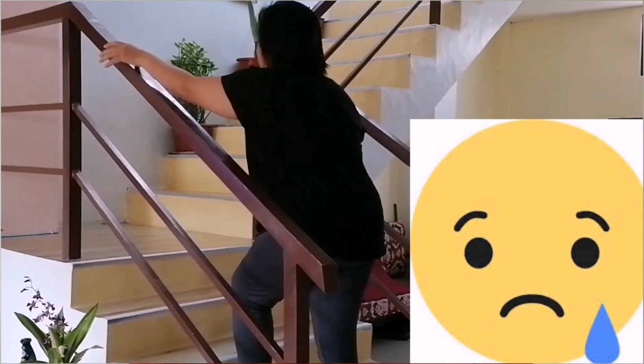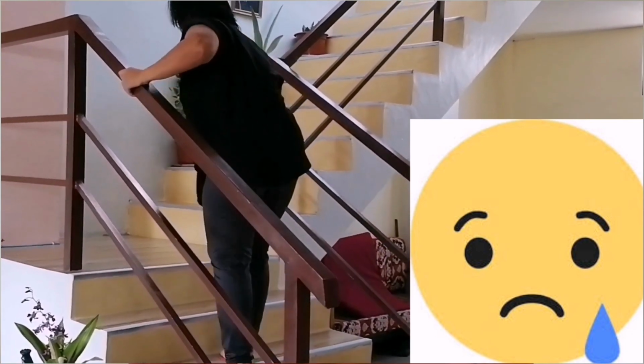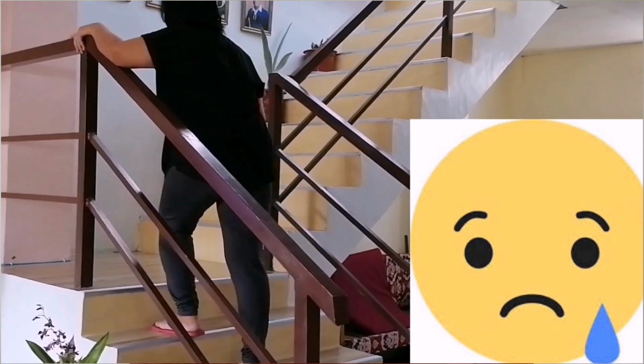It was difficult for me to stand up even for a short time, and it was a struggle for me to climb up the stairs. My daily activities were really affected by the pain. I only decided to consult a spine doctor when I noticed a bulging or swelling in my lower back.